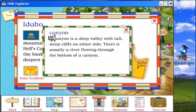Canyon. A canyon is a deep valley with tall, steep cliffs on either side. There is usually a river flowing through the bottom of a canyon.